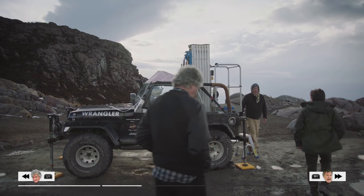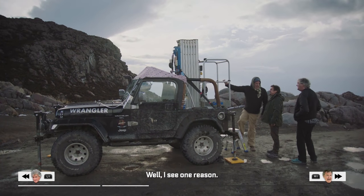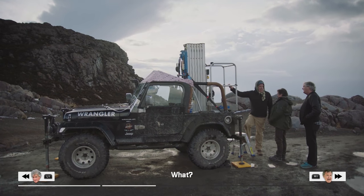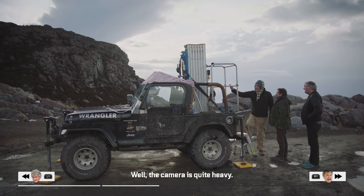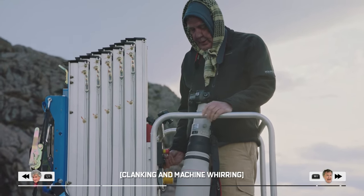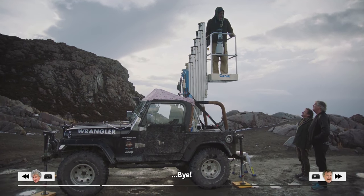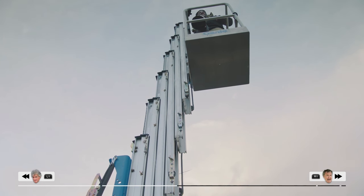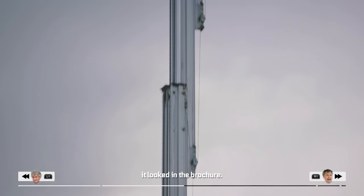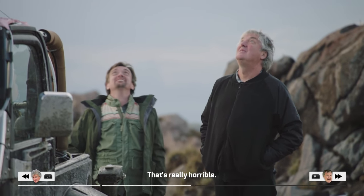Right, so, it's ready. You're going up in it. Well, why not? Well, actually, one reason. You see the maximum weight, 159 kilograms. Well, you're not going anywhere, are you? Well, the camera is quite heavy. No, oh, okay, yes, the camera. Fly! This is a lot higher than it looked in the brochure. I wouldn't like that. That's really horrible.